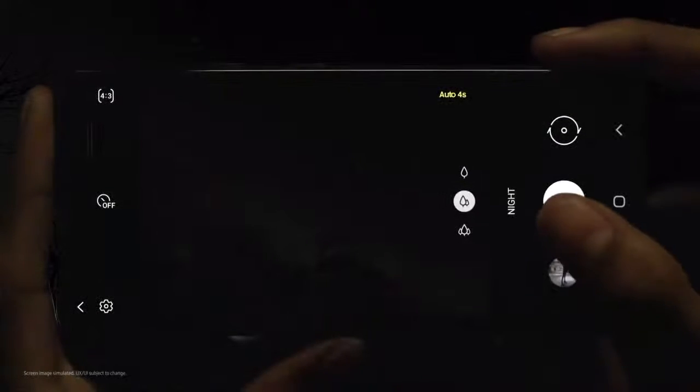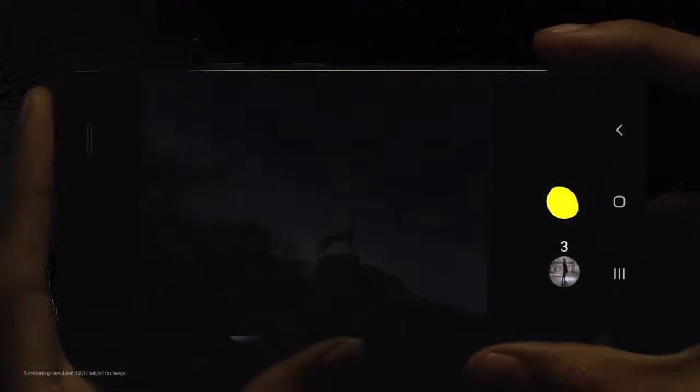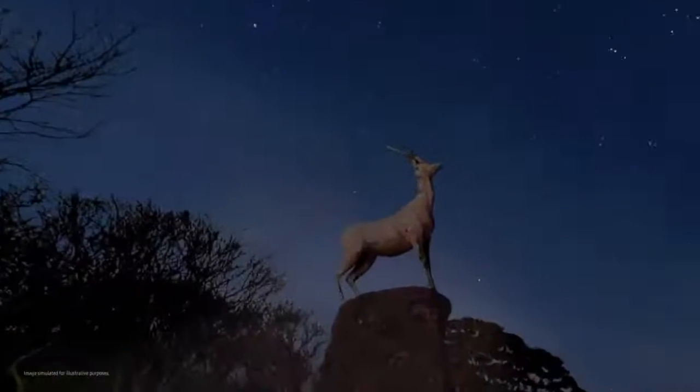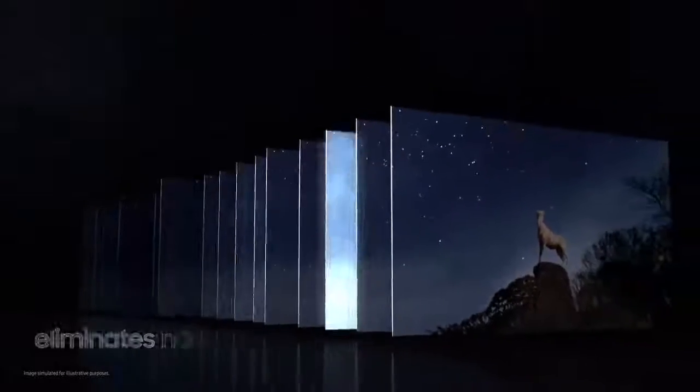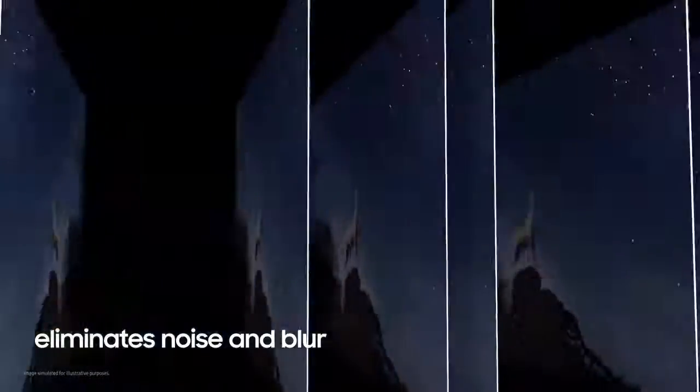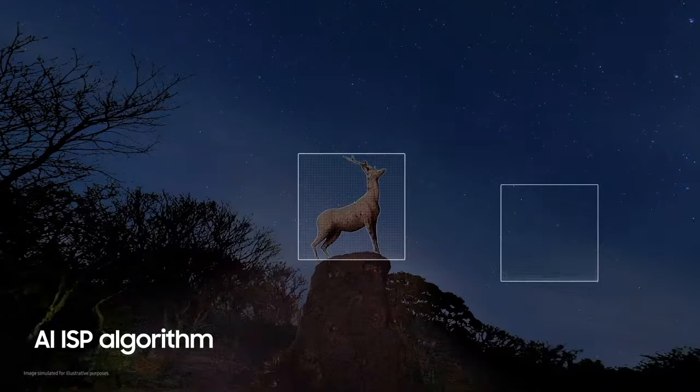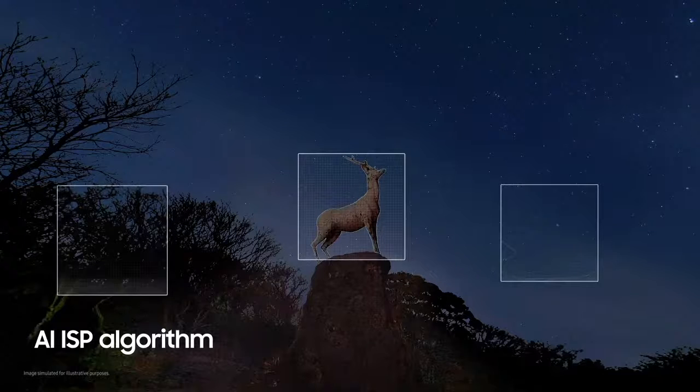The S21 Ultra sensor uses AI for a powerful night mode experience. With one press of the shutter, multiple frames are processed at incredible speeds to eliminate noise and blur. Then, countless reams of data collected by the sensor are processed by an internal AI ISP algorithm to identify and preserve the subject's true shape and color tone. This is possible even in conditions of extreme darkness under 0.1 lux.